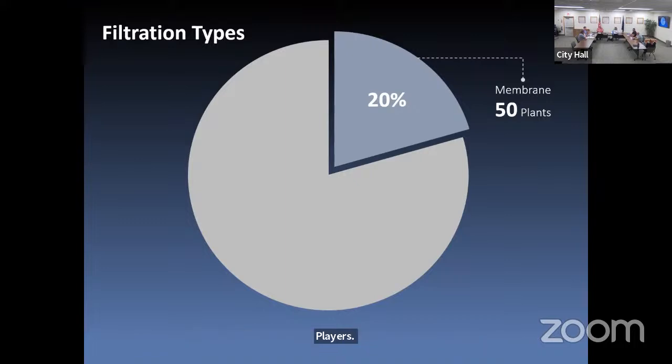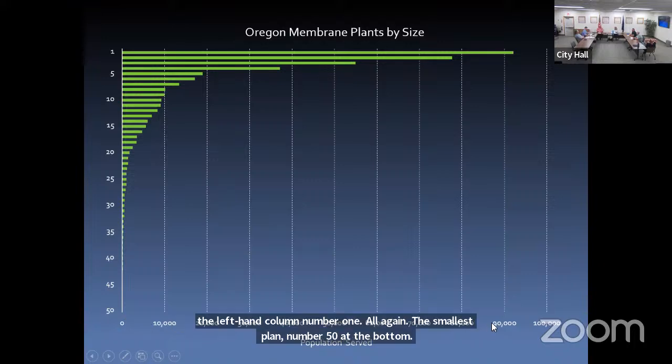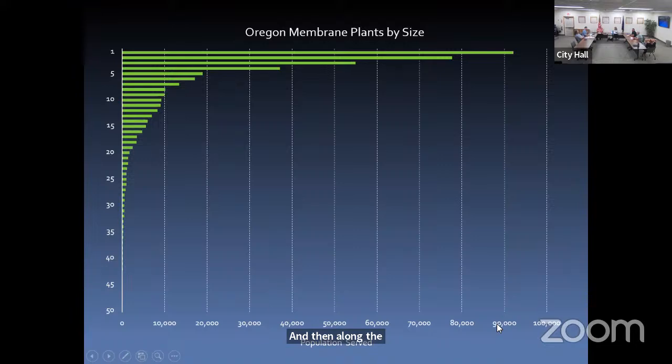So to put some more perspective on these 50 membrane plants in Oregon, I've got a chart, and I'm hoping you can see some of this. This is ranked from the biggest plant on the left-hand column, number 1, all the way down to the smallest plant, number 50 at the bottom. And then along the x-axis, you have population size that's served. The interesting thing is that this first plant way up at the top, that's the North Clackamas Water Commission plant. And oddly enough, that was the seminal plant in Oregon, built in 2004. Number 2 on this list of membranes is the city of Bend. They just put in a new plant not too long ago. And I think the next one down is the Albany Millersburg plant, and then Grants Pass.